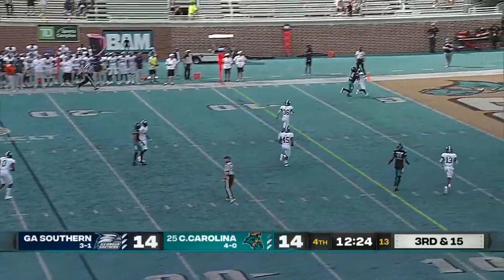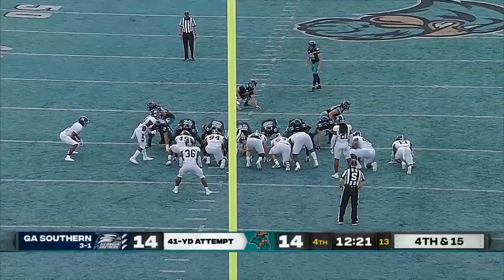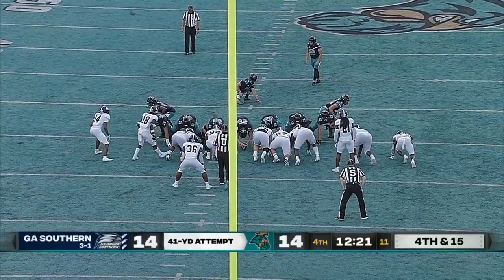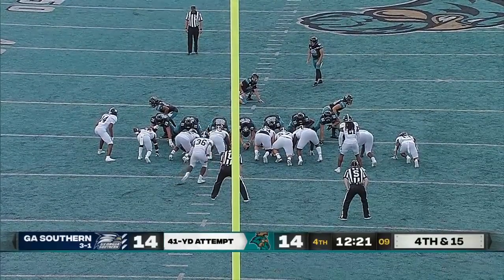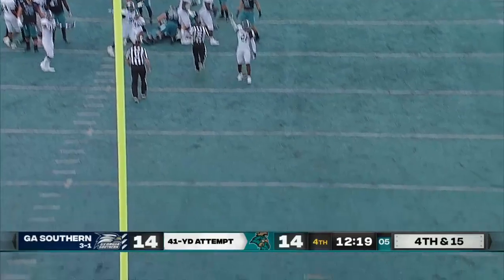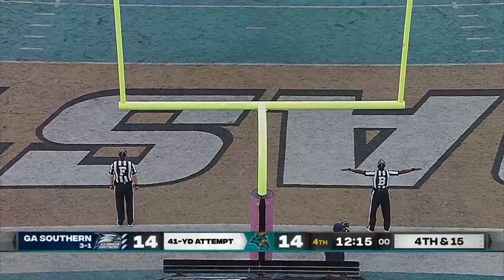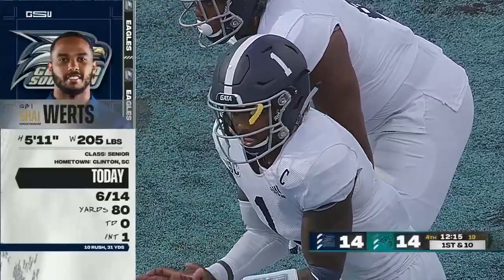Fakes the handoff and tosses one up to the corner. He was looking for Javon Hylas, 42. Boots it up. No good. No good. We've seen one interception.